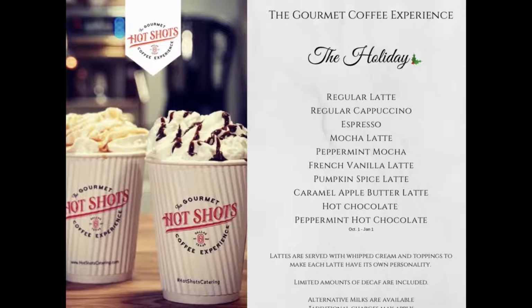So you get regular lattes, regular cappuccinos, espresso. Remember, everything like we do standard. And we're also able to make any of these lattes, I should say, over regular or decaf espresso. But the real big change is peppermint mocha latte, pumpkin spice latte, caramel apple butter latte, which I'll show you a picture of here. It's delicious. We top it off with caramel drizzle and a little bit of cinnamon.